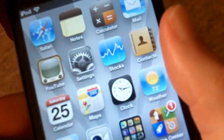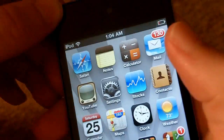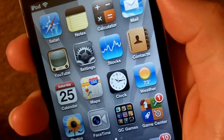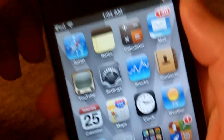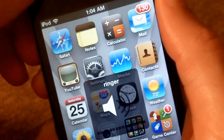Usually around this time we would have already seen the release of the new iPhone, but for some reason Apple pushed it back. Not exactly sure when they're going to release it. I've heard rumors that it's going to be somewhere around September, and that's sort of what I'm going with. Maybe August. It hasn't been confirmed yet.